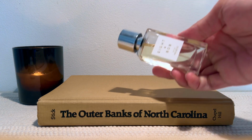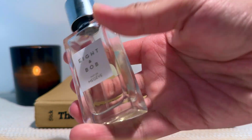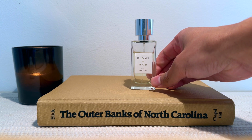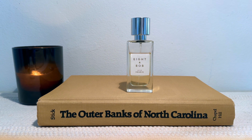This is 8 Bob's Nuit de Megeve. And this is one that I have in the collection, but I don't wear it all that often, and I'll explain why. But this is a vetiver fragrance primarily. It's vetiver, orris, tonka. I think in the top it's petitgrain, grapefruit, and there's a coffee note in here, which is pretty unique.